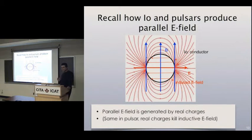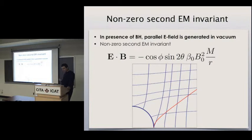Pulsars work in the same way, except there you have a rotating magnetic field. A rotating magnetic field generates an inductive electric field. That inductive electric field has a normal component to the surface. That generates surface charges. Those surface charges generate a parallel electric field. That accelerates plasma along the field line, and that's how pulsars work. The big difference here is that in the case of a Schwarzschild black hole moving in vacuum, the parallel electric field is generated in vacuum, meaning there is no additional step, so to say, no real charges. That's a big difference from the non-GR analogy.